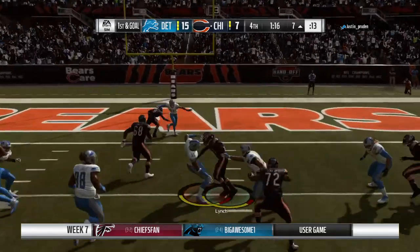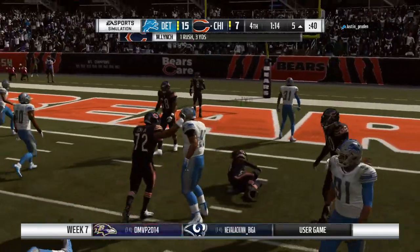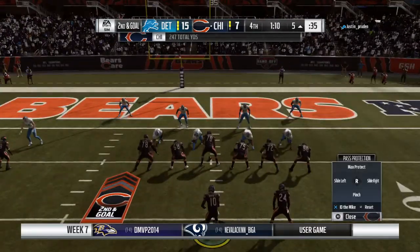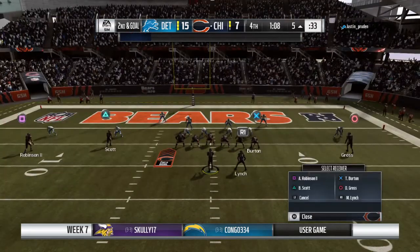They'll run it now out of the gun. And they'll get him down here at about the 5-yard line. Give him 3 on the gain there. 2nd and goal. The Bears moving hastily in the hurry-up offense.